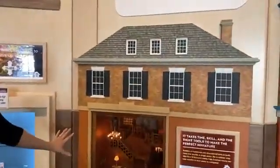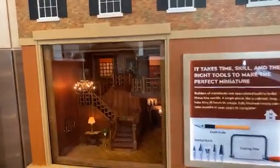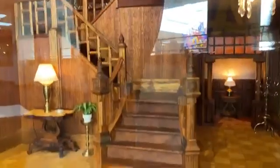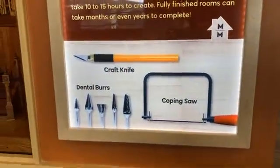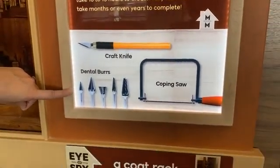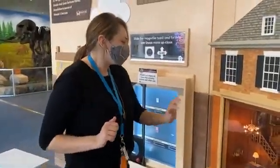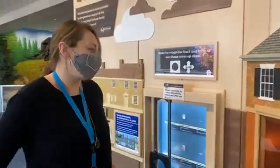Our miniature room here shows us a New England stairwell. And I just think that the details in the wood of this miniature house are so incredible. It makes us think about the tools that miniature makers must use to create these tiny worlds. So we did want to point out some of the cool tools that miniature makers use. They might be things that you're familiar with, like a craft knife, but some of them are really kind of strange. These are tools that dentists actually use when they are checking up people's teeth, but miniature makers use them as little tiny itty bitty drills, since they're so tiny and precise, to carve and drill the tiny details you see.